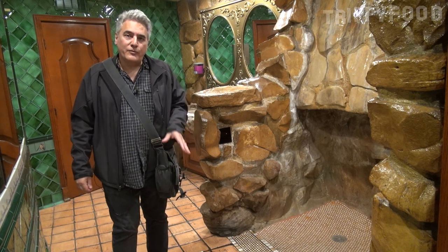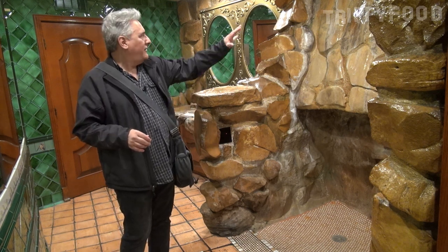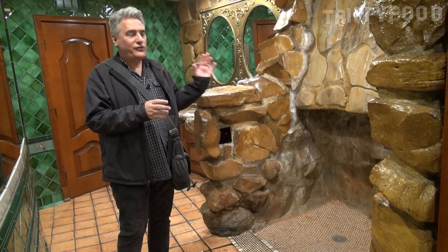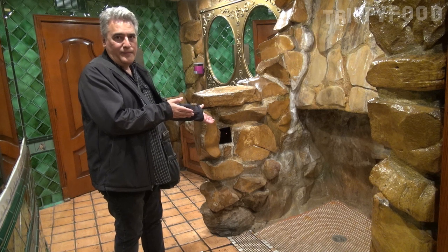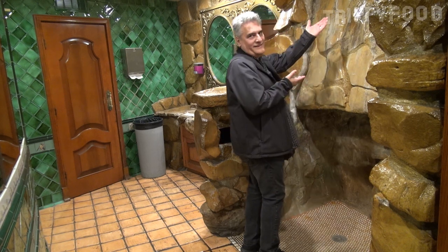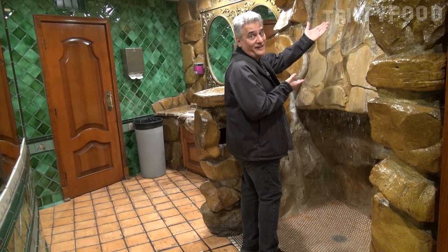So believe it or not, we're in the restroom right now, and this is because this is where their pride and joy is. They actually let women come into the restroom just to see this. Now, if you look at these stones, and all the stones all over the property, they were all gathered locally. But this is their pride and joy, and this is their urinal. And I'll show you why, because if you go to do your business here, it turns into Niagara Falls. Cool, huh?